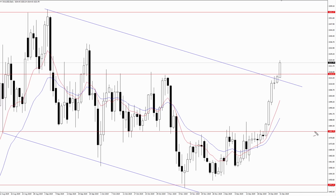So to summarize, I do think that a close above this area between 1510 and 1515 would mean that it becomes support, so buyers would try to defend that as new support. It would also expose that next key resistance up around 1550, which is at the moment the 2019 high.